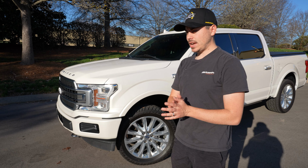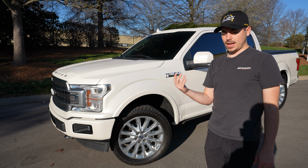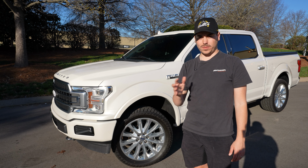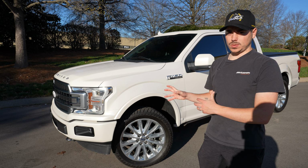Other than that, these have the 10R80 in them. Those can have some issues. When I bought the truck, I knew it had some spooky shifts to it, but I figured they were kind of normal. And then it started really slamming into 8th gear. The CDF drum is a problem on these trucks.